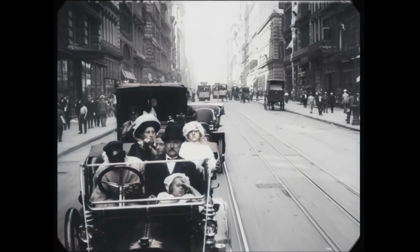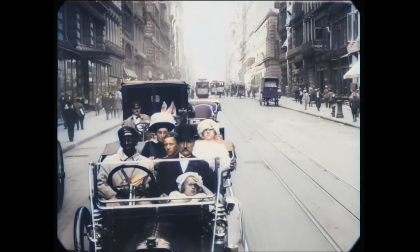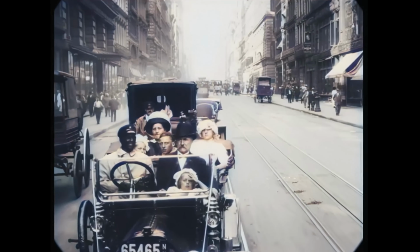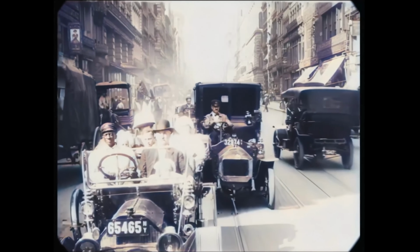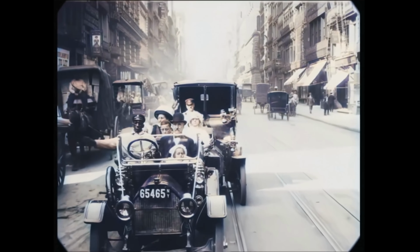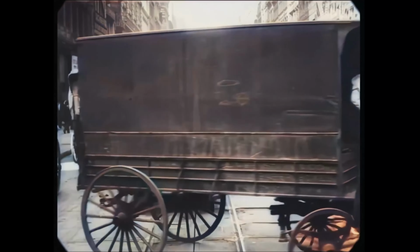The AI used doesn't just colorize the footage, it actually analyzes the images, recognizes details and structures, and fills in the blanks. It basically creates new frames to slip in between the existing ones, smoothing out the motion and making it feel more like you're watching a modern video rather than a flipbook.